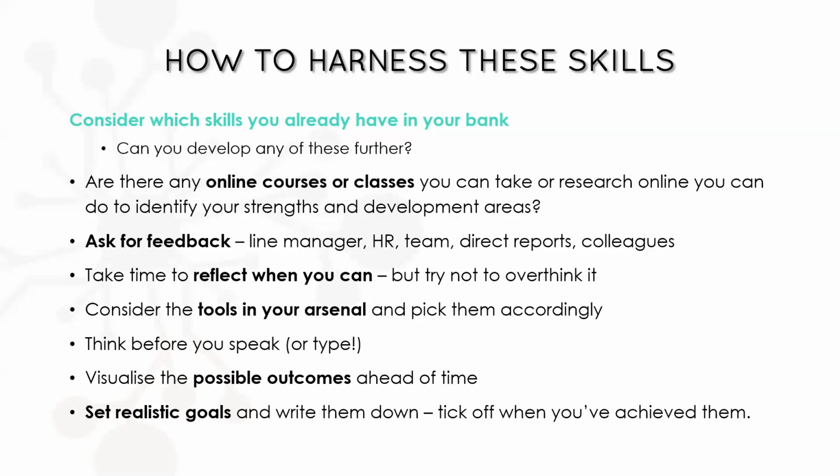And set realistic goals, write them down and tick them off when you've achieved them. That's a personal one really, but if you're someone that likes that tick, even if it is on the computer instead of on a bit of paper, then do it, because it just gives you that satisfaction, thinking back to the self-motivating slide.